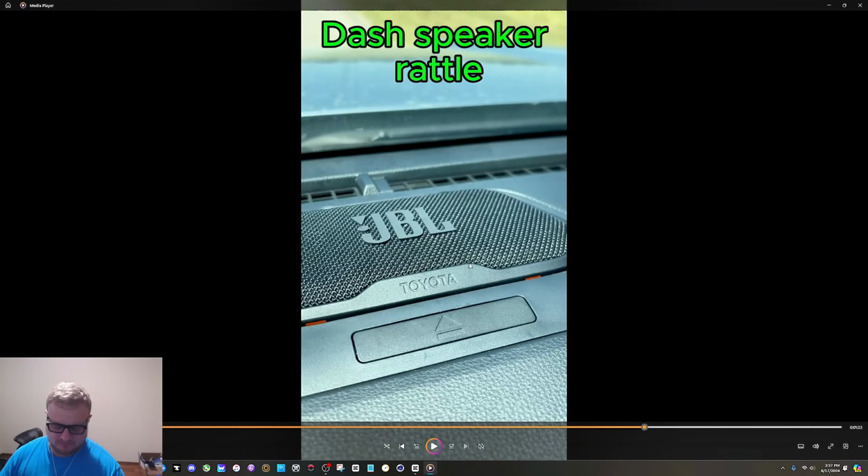And speaking of that, why they tied the multimedia package to the 8-way power seats and the heated seats, I guess because it's an electronics package, but still, I would rather have the 8-way power seats and the heated seats than the multimedia system. And if I had the option to not get the multimedia system with those other two things, I would have. That's exactly what I would have done.